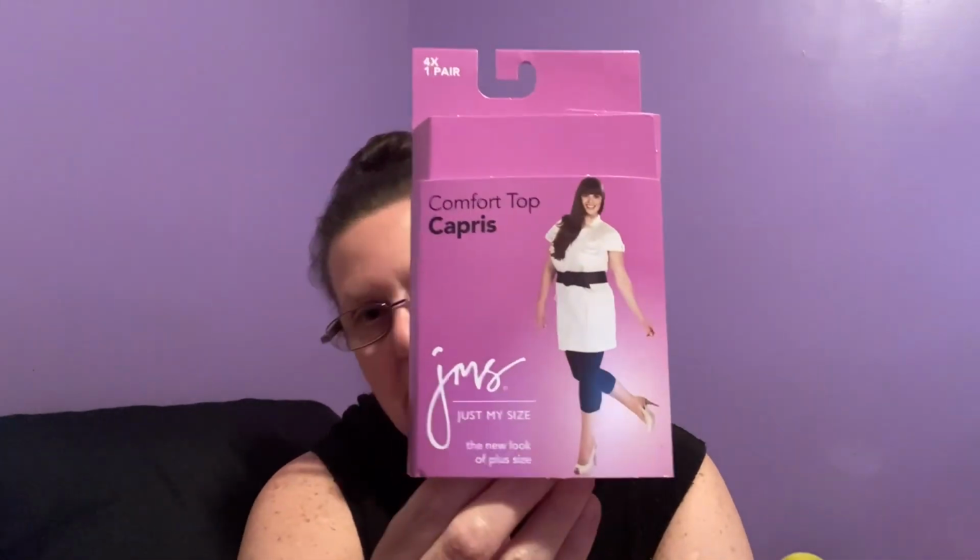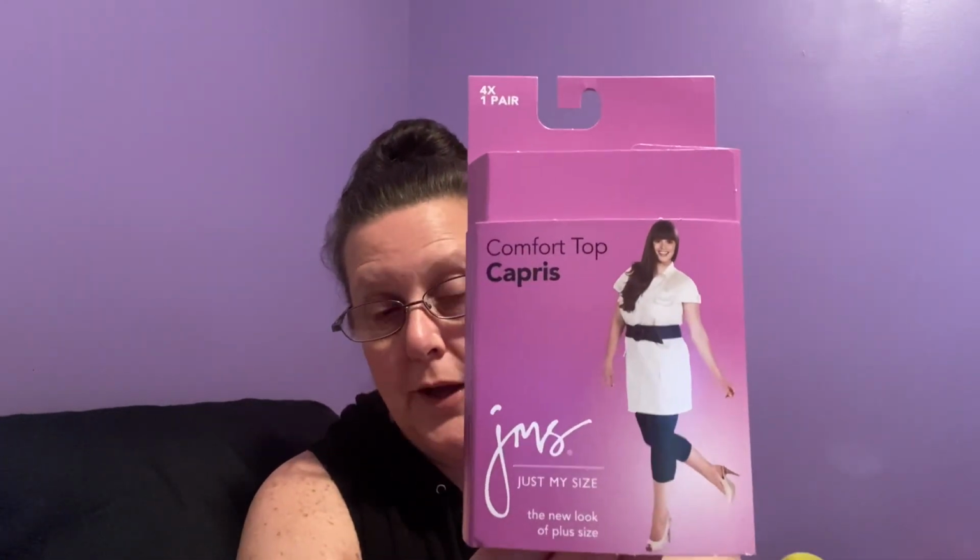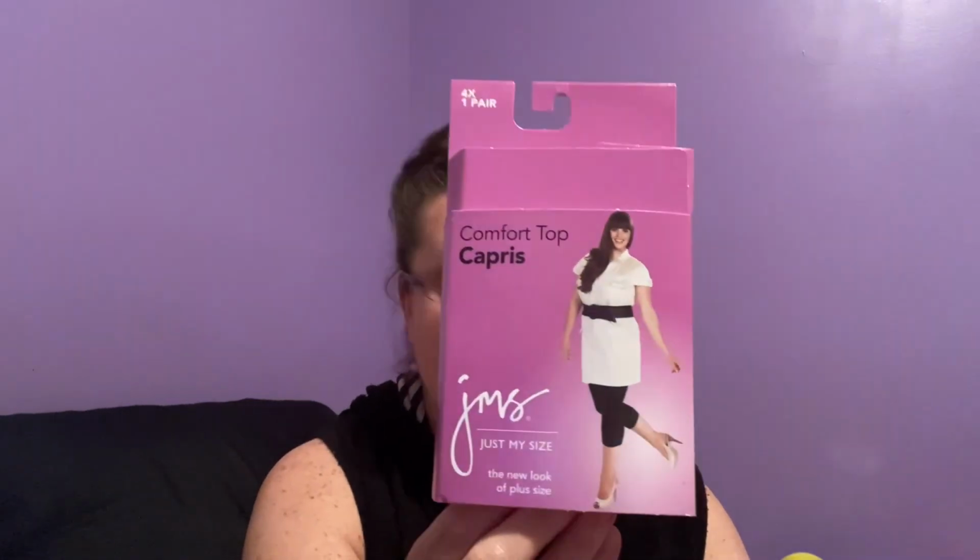Just my size. Comfort top capris. What? Capris? I took it out of the package because I have it here next to me, but take a look at that. I was like, get out of here. So here's what it looks like in the packaging because I obviously snagged several.